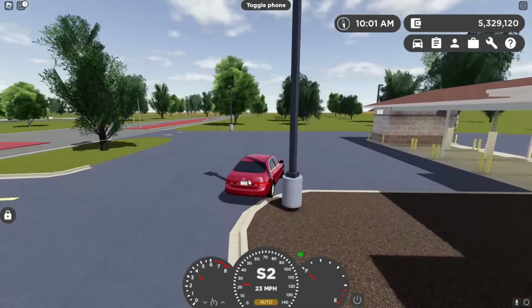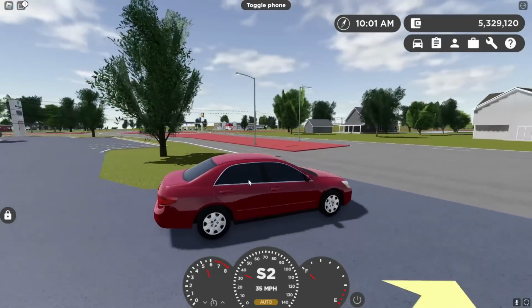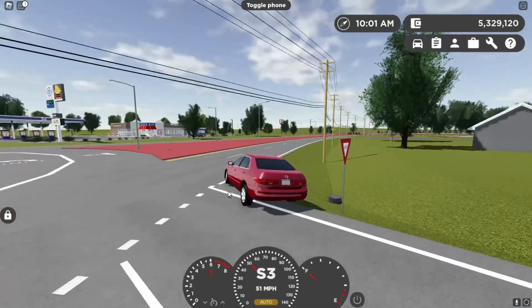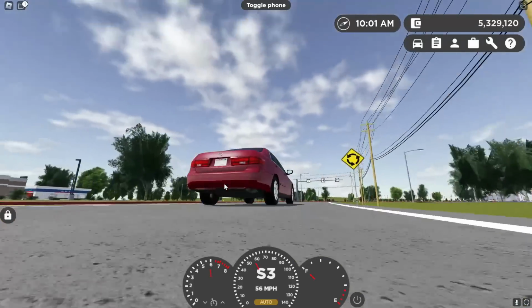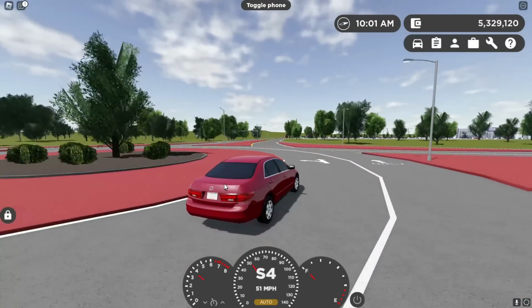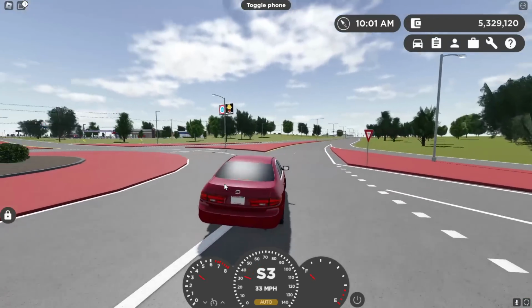Bro exchanged with me. Alright, so yes, we are Honda drivers, so we hit and run. No insurance on this one, sorry.